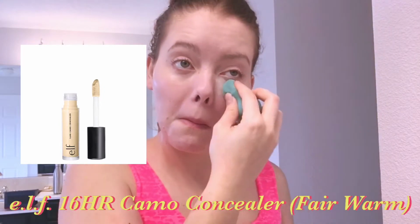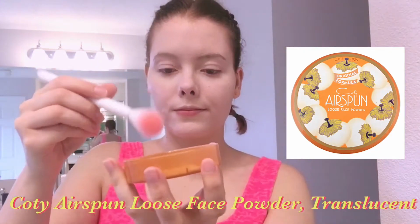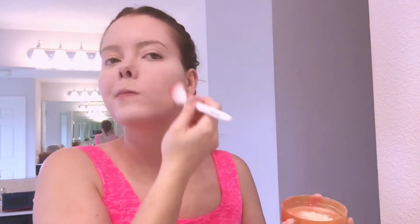Then I'll be putting on this e.l.f. 16-Hour Camo Concealer. It has many shades and is cruelty-free, so that's pretty good. I put it on the high points of my face. And then I'll be applying some translucent powder over all of that. If you like to do some baking, you can do that now.